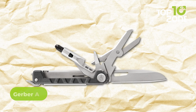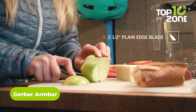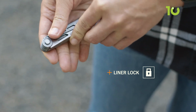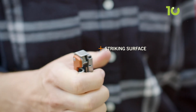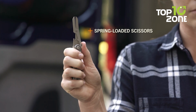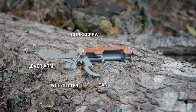The Gerber Armbar is the ultimate pocketable multi-tool designed for people on the go. With its compact and sleek design, it features 8 essential tools that fit in your pocket with ease. The full-size plain edge blade with liner lock makes it effortless to cut through tough materials. The pry bar and bottle opener are perfect for opening bottles or prying things open. The striking surface and spring-loaded scissors are ideal for delicate cutting tasks.